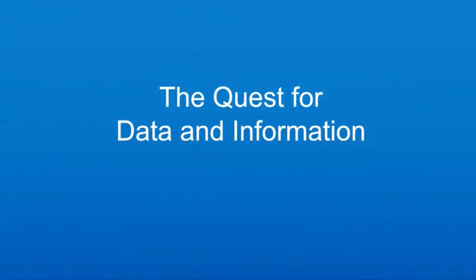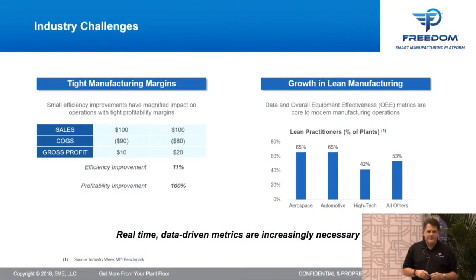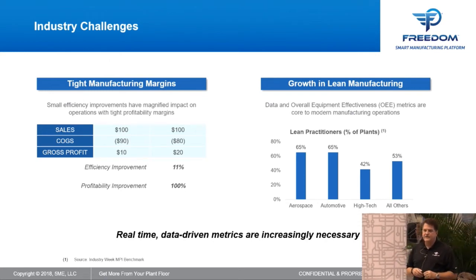Okay, so let's talk about the quest for data and information. I put this up here just to talk a little bit about some of the industry challenges. The point is that margins are tight, right? And so we're trying to squeeze every bit of dollar out of the operation and take it right to the bottom line.